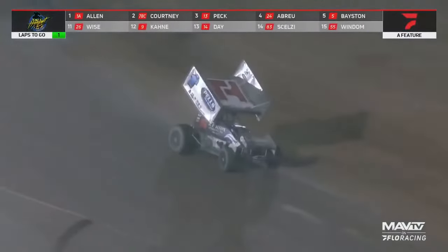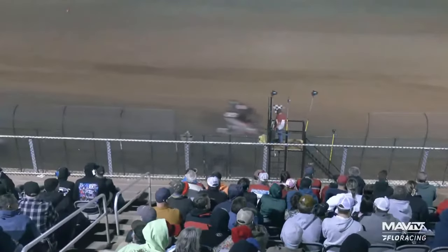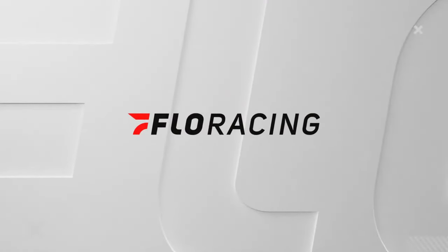Jacob, a big move to get by Brenham Crouch. What a move right there from Jacob Allen. And he will win Deuces Wild at Golden Isles Speedway. Tyler Courtney second, Justin Peck third, Rico Abreu fourth, and fifth will go to the five of Spencer Baston.